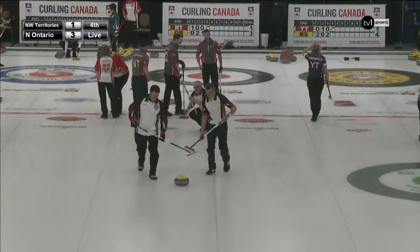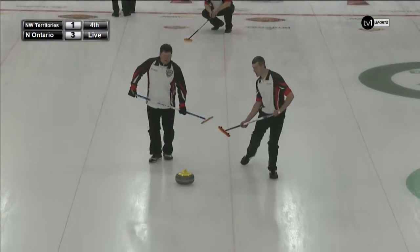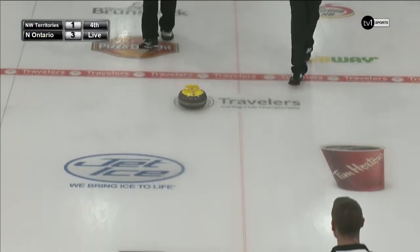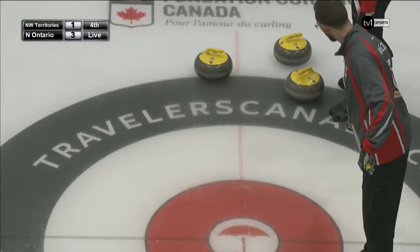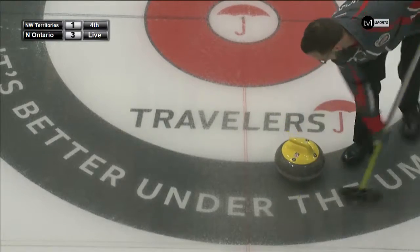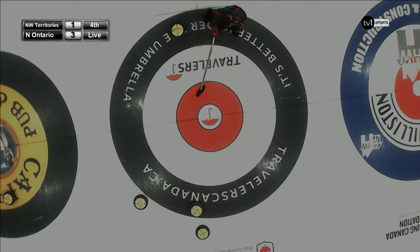Now he was certainly out to the room. They're not laying a brush to it. See where it starts to move there, right at that hog line? Nice. And this just looks maybe a little heavy. Because of that, the finish was just a little later. So just a tad heavy. I mean, not terrible. He's in the rings, but certainly not where Dupuy had asked.